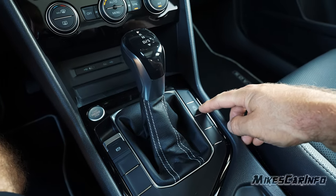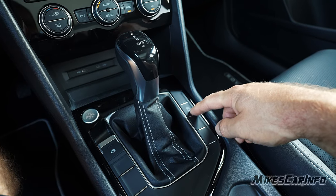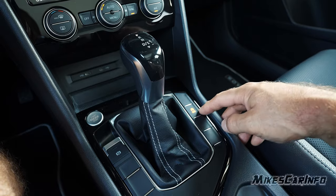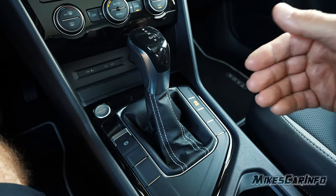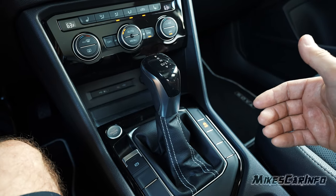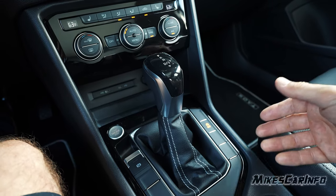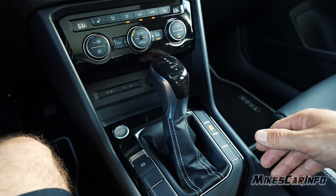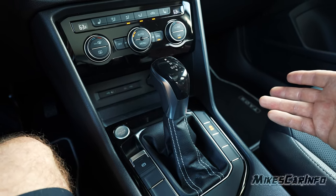So this is the stop-start feature, and when I get in the vehicle, I turn it off immediately because I don't like the feature, but basically, when you come to a complete stop, it'll turn the engine off. And then when you let go of the brake, it'll turn it back on and you can go. So like if you're sitting at a stop sign for 1 or 2 seconds, it'll turn the engine off.